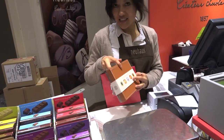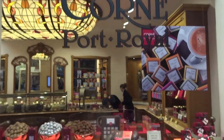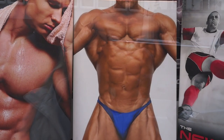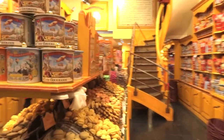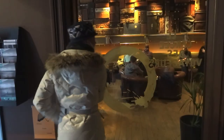I'm searching for the greatest box of Belgium chocolate for Jared. I'm a cycling instructor at his club, Power Pilates Plus in Atlantic Beach, Florida. This is the Cookie Monster store. If you have a Cookie Monster within you, this is where you might want to stop and visit.